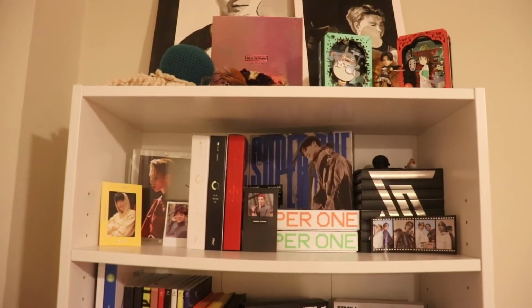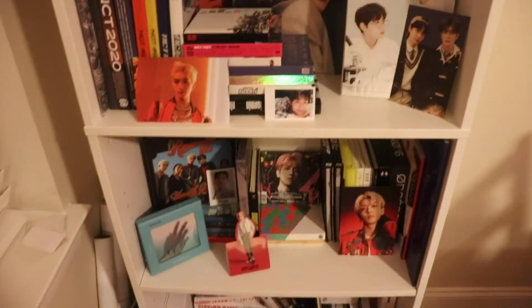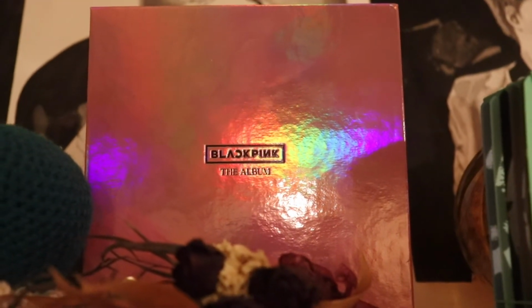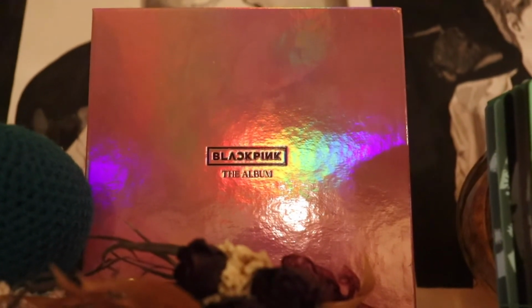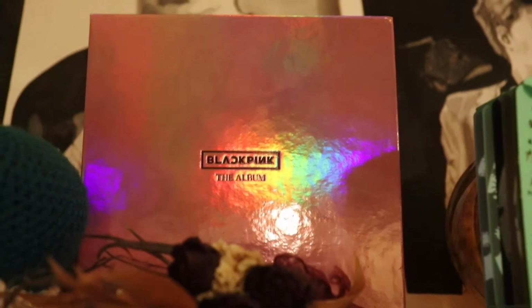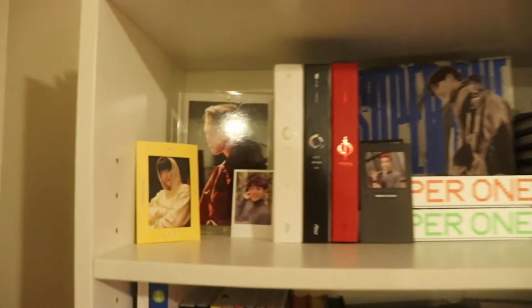Alright, so the other shelves that I have are here. Starting from the very top is Blackpink's recent and only full album, The Album. I got the pink hollow version, which is very pretty, and I decided just to put it up here because it fit very well. But going down a shelf, we'll start over to the left.